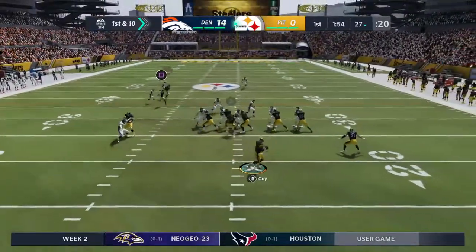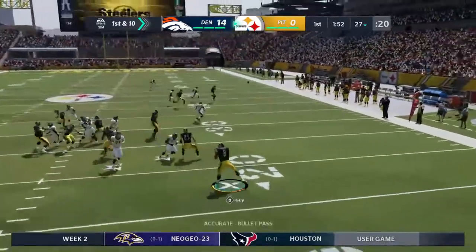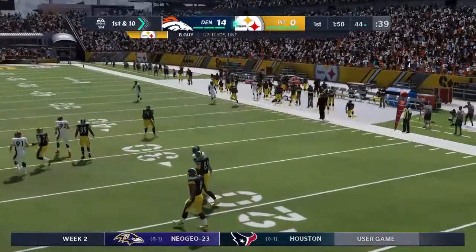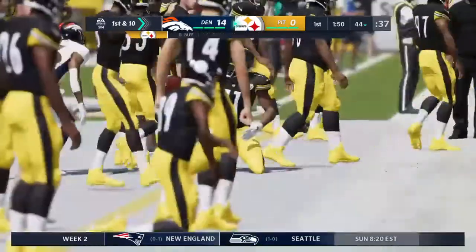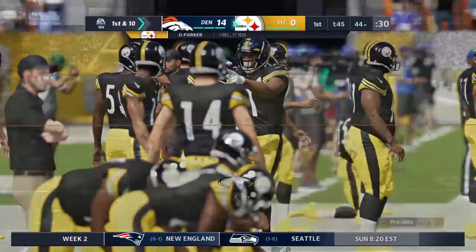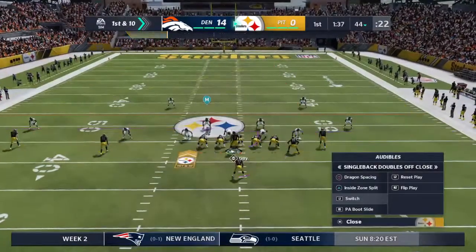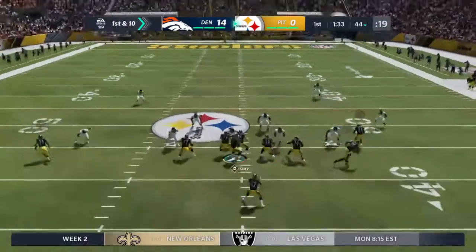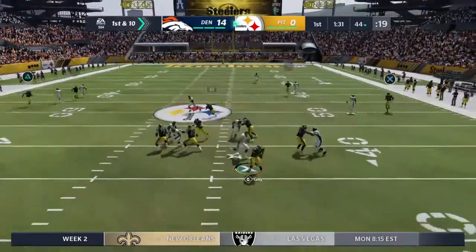They go back to the air here after the INT on the last drive. They'll tussle for it, and this is going to be caught. And he goes out of bounds just shy of the 45. That's a good way to start the drive. 17 yards and a first down. Took just one play to move all the way to the 44 as they try again on first down.